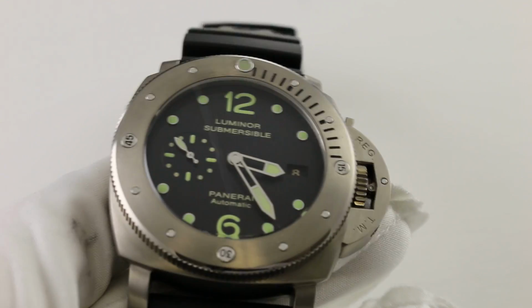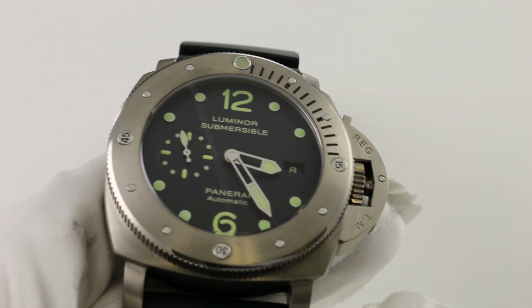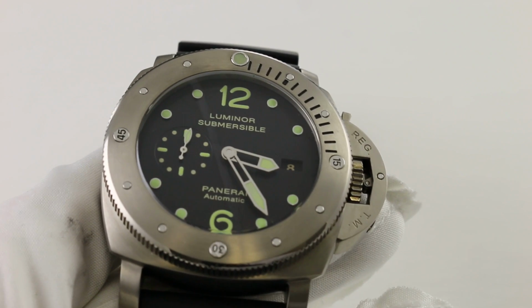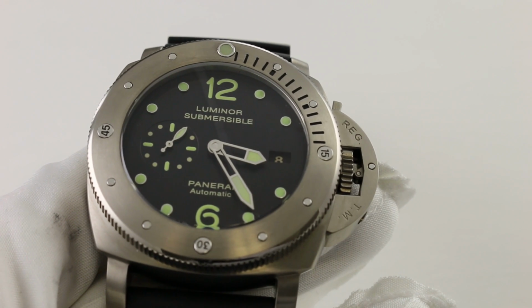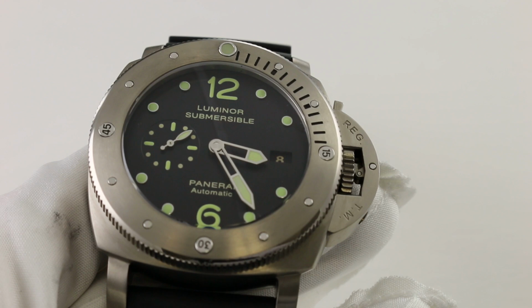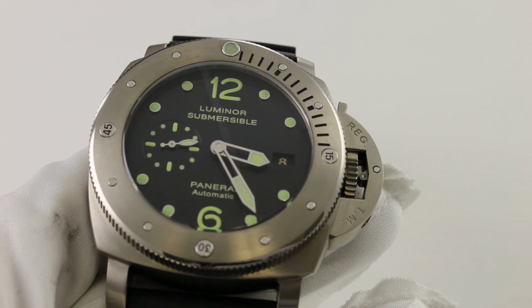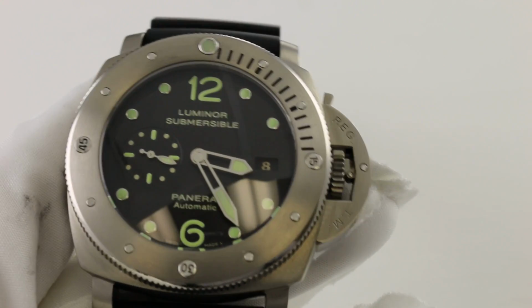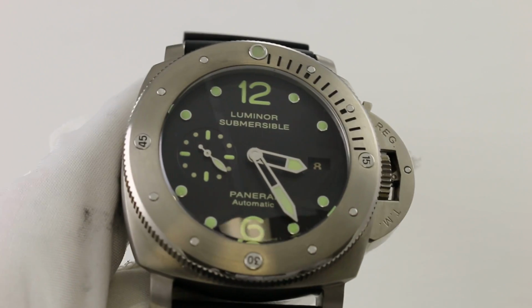This is one of the more, of the last 5 years, this is probably one of the more basic Regatta Special Edition models. Previous models have been the split seconds yachting chronograph. There was an 8-day power reserve split seconds chronograph. There was also the Luminor 1950 flyback and Luminor 1950 split seconds chronograph. So there's been a lot of chronographs, and there haven't been a lot of just time and date models or submersible models. So that's what makes this watch fairly unique.